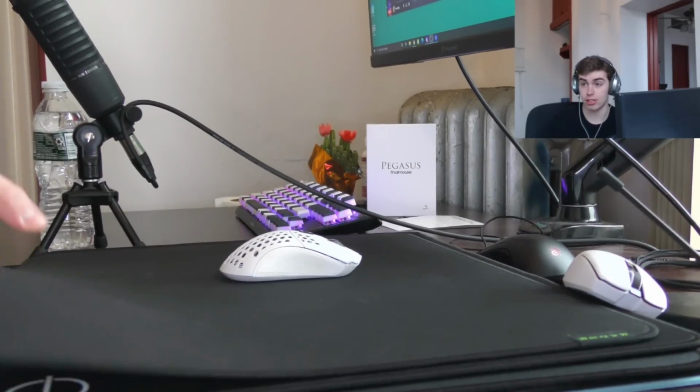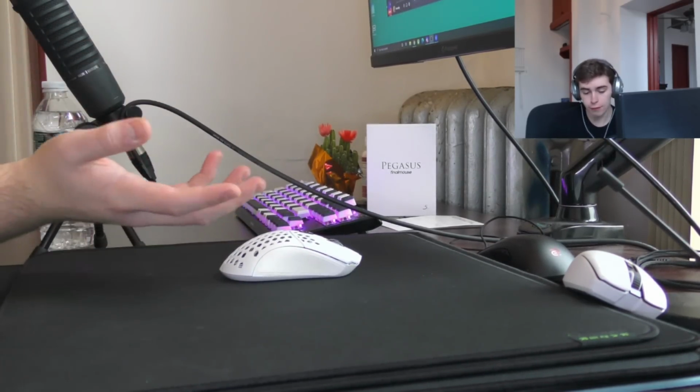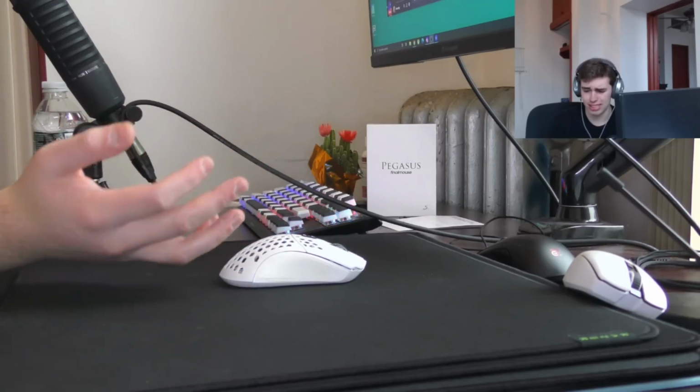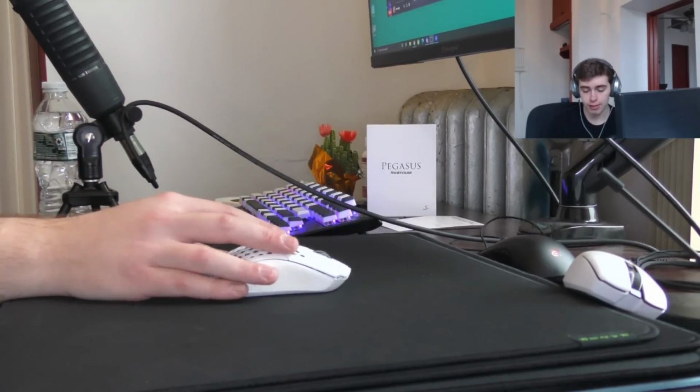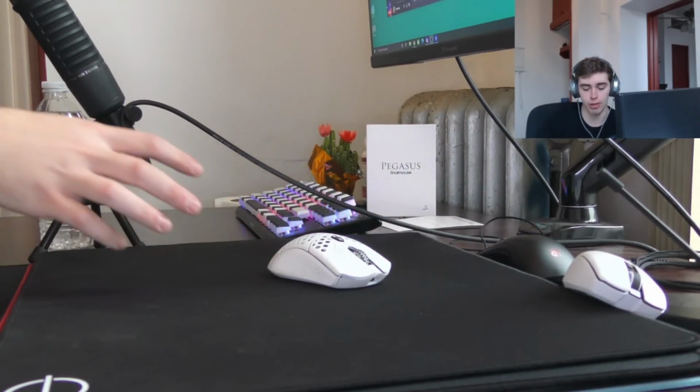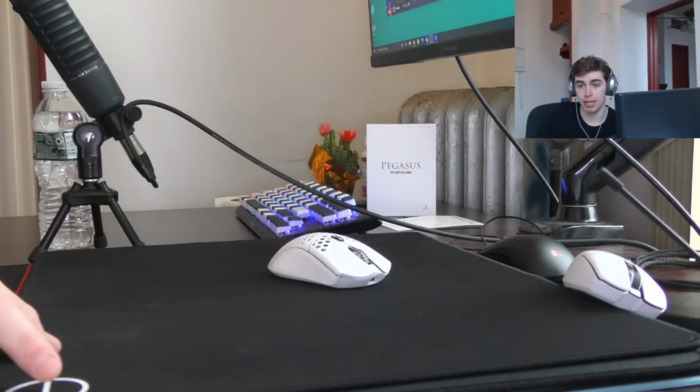This mousepad is $30, and it's a good value for what it is. It's not my personal favorite Heian clone, like roughly textured mousepad, but it's definitely a good value, and I recommend you watch my review if you're in the market for one, and especially if you live outside the US, because global availability on mousepads is nice.